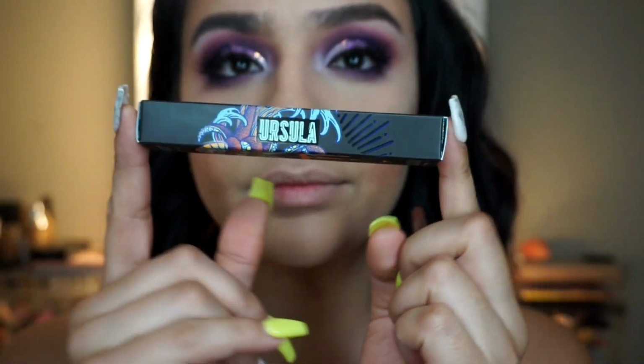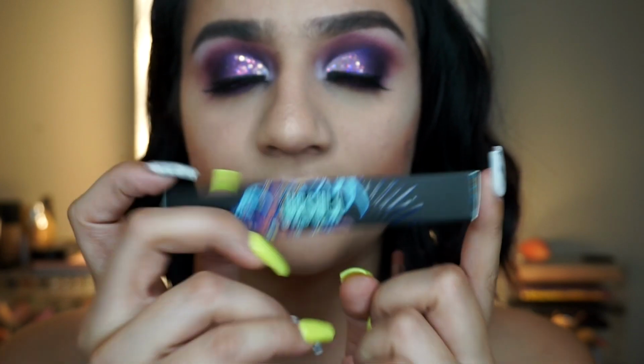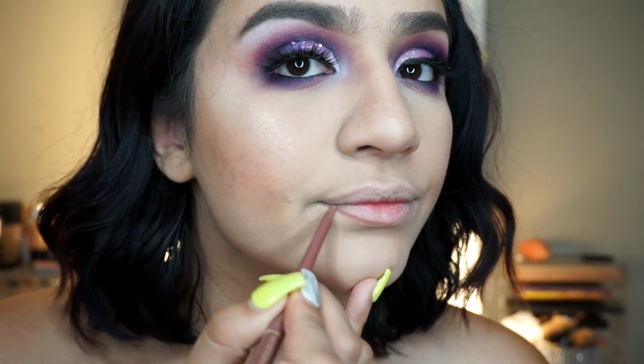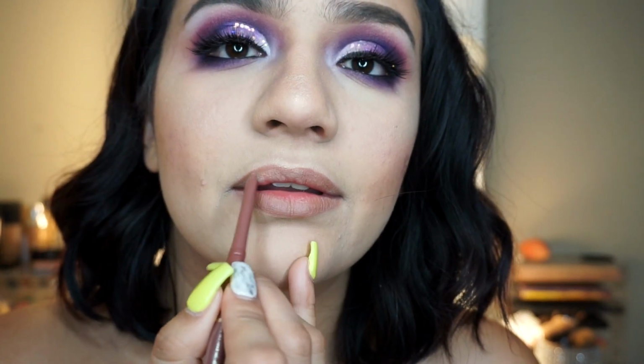And then I picked up this lip gloss. I'm gonna combine that with my Milani lip liner. I believe my lip liner's name is Natural. I love all the Milani lip liners, especially this one, which was super creamy. I love these colors. I think they're one of the best drugstore lip pencils.